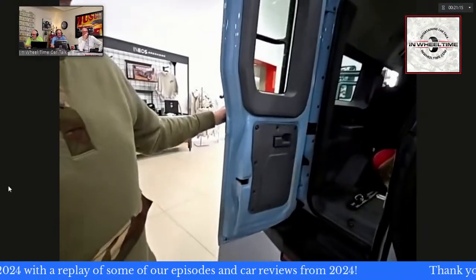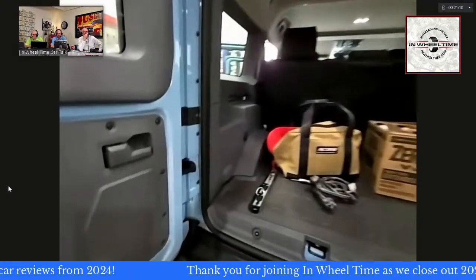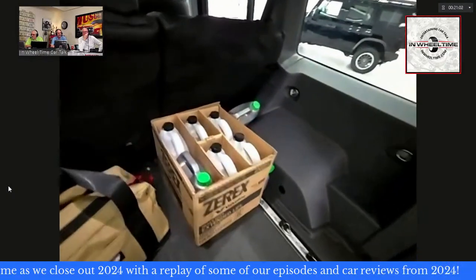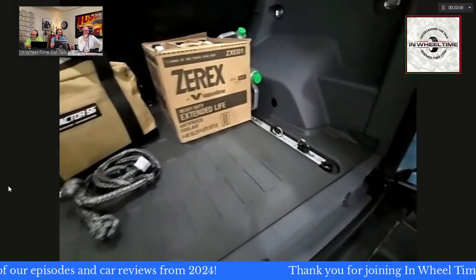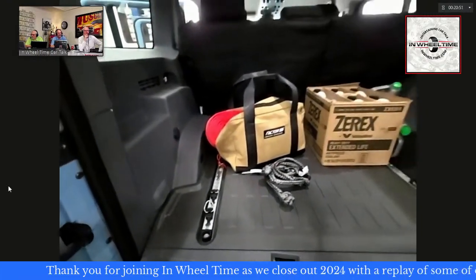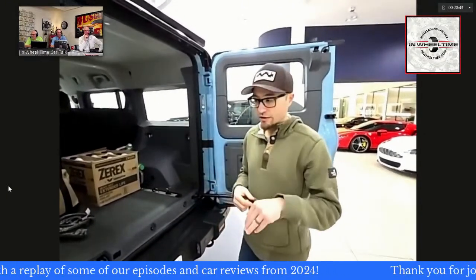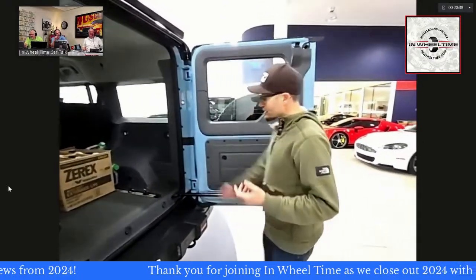You can see this is like an 80-20, 70-30. I'm not exactly sure of the ratio, but you can see how this opens like a barn door. We've got some of our recovery gear from Factory 55 in here. You may be wondering why there's coolant in here. When we're going up to an area that can sometimes see 60 below zero, we decided to swap the coolant mix out for a colder mix. From the factory, it's good to about 36 below zero Fahrenheit. With the mix we're putting in, we're going to be good below 60 degrees below zero Fahrenheit, and that's an ambient temperature, not a wind chill.